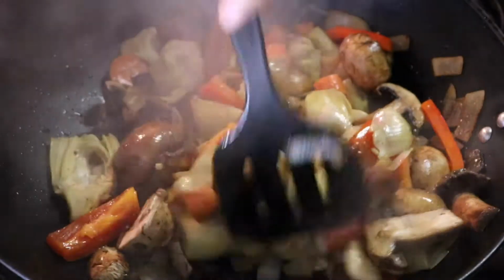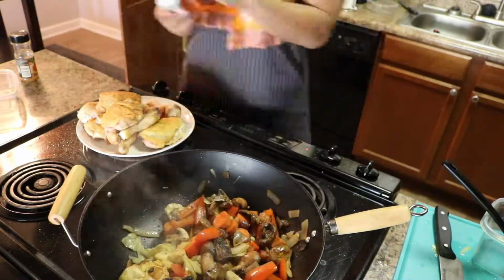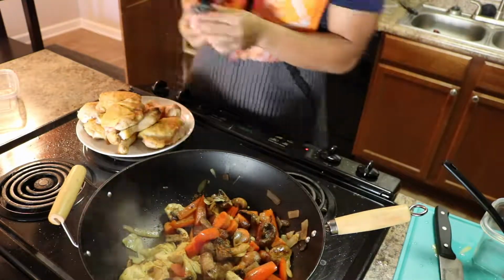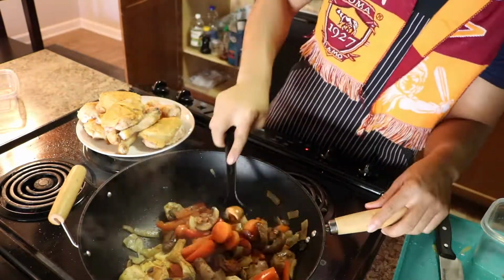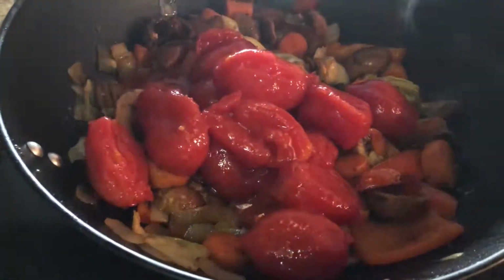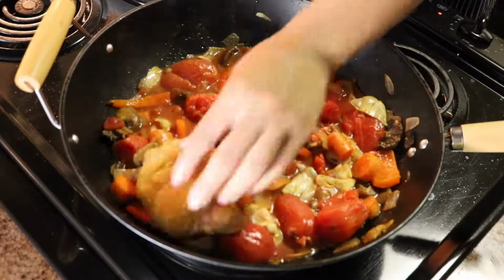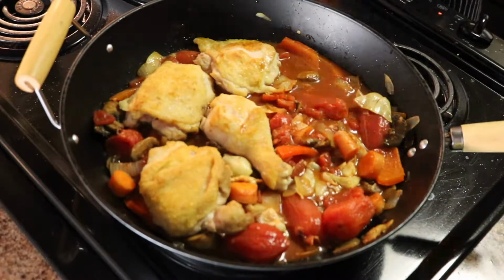There's a formula to adding your vegetables in, depending on how cooked you want your veggies to be. If you want certain veggies to be more soft or browner, add them in first. Some spices. Now the tomato base. In goes the bird. I can finally deduce what he'll be making.